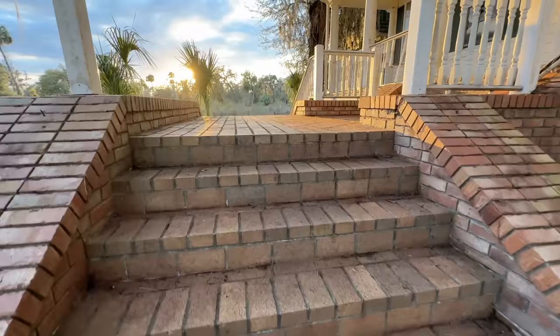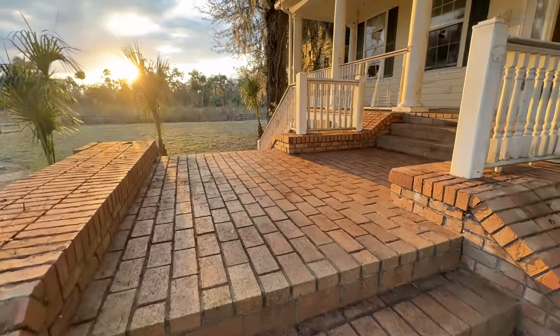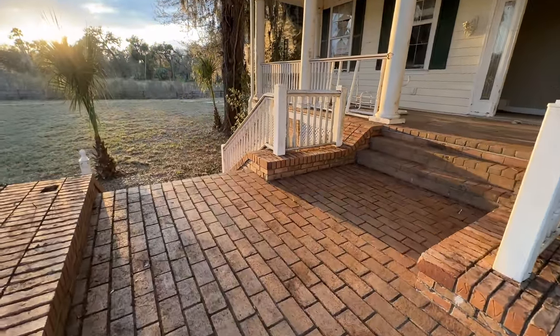We'll just go ahead and do them. They're abandoned. Let's go over there. We drove up here. There was a gate and we couldn't go in. So I called the number that was on the gate, the realtor, and she gave us permission. She gave us a little bit of a rundown on the house.